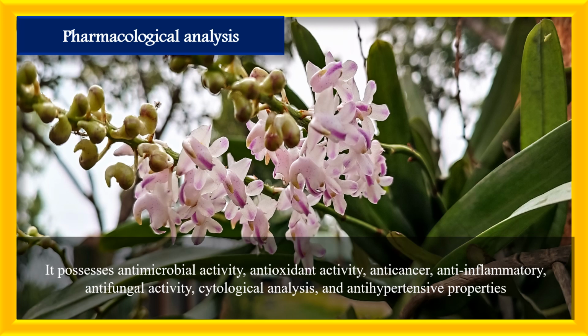So as we have seen, it has ethnomedicinal uses, phytochemical analysis, and economic uses also. It has other uses as well, in pharmacological analysis. It possesses antimicrobial activity, antioxidant activity, anti-cancer, anti-inflammatory, antifungal activity, and other aspects. So these are all the pharmacological activities of Aerides odorata.